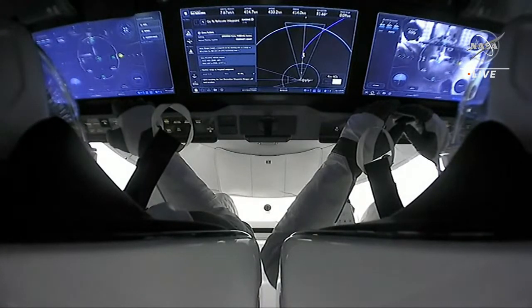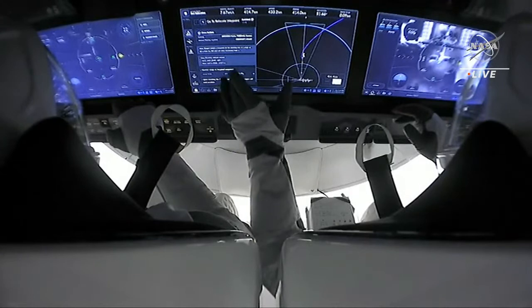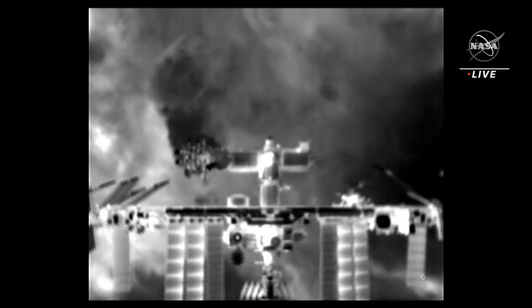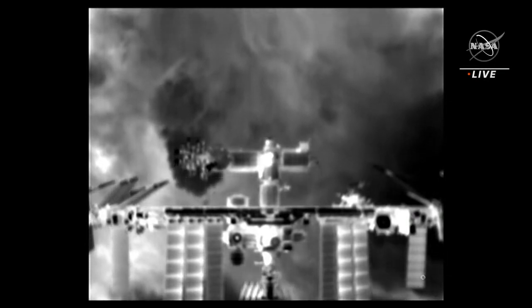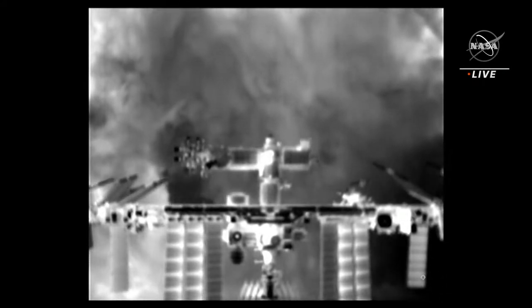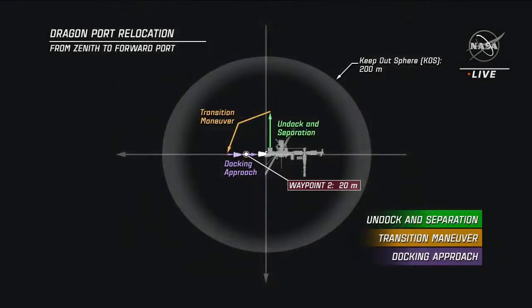So we just completed a hold for redocking systems and alignment evaluation, and then got a go for the maneuver to begin Dragon moving towards its new docking port. Now this process will take about 15 minutes, and this will move the Dragon vehicle towards the forward port of Harmony and IDA 2, or the International Docking Adapter 2. You can see on your screen, the transition maneuver is what will happen next, that move from the current docking port to its new parking port.